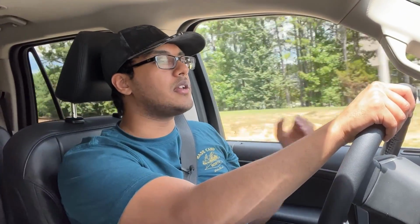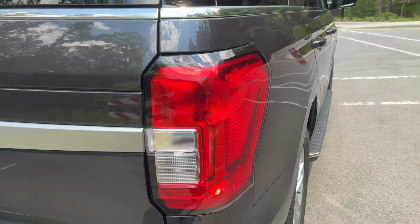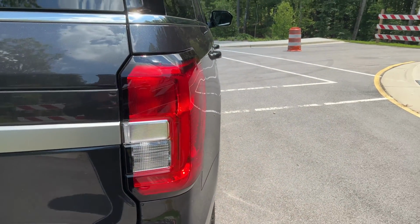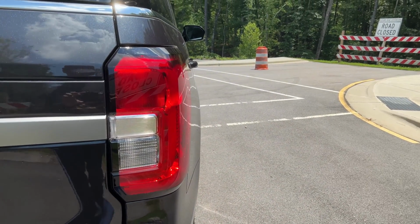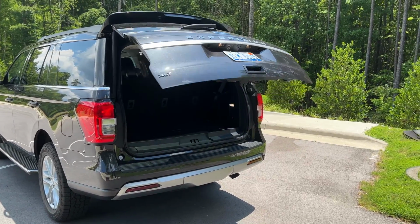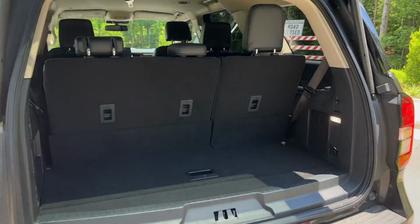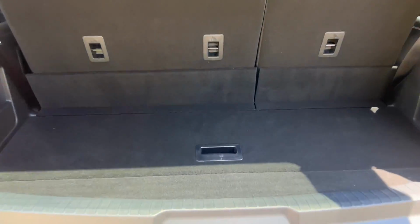The reason why I wouldn't consider the regular base model is because that only comes with 5 seats. And the way you see it here for this XLT model, we have a 7-seater configuration, if you will. And I believe it's called X Active for the seats. So we have that material here as well. So it makes it a little bit easier to clean.